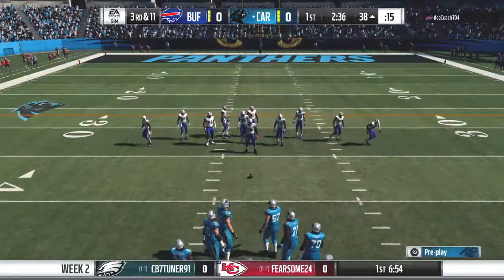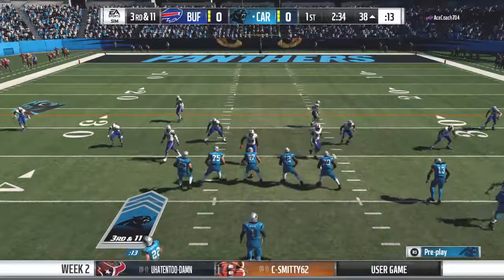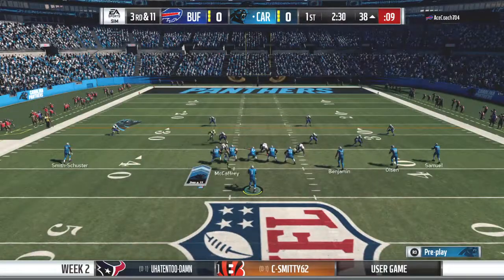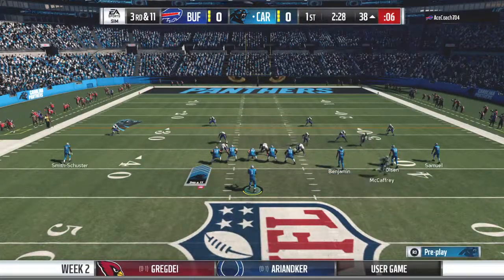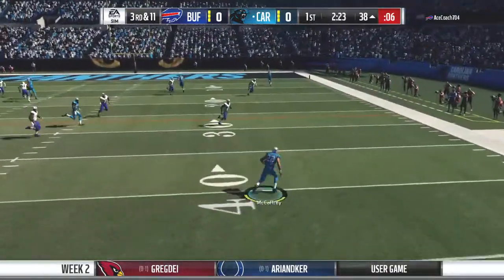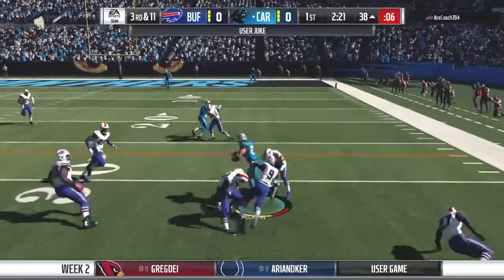Now they're coming up on play number 8 of this opening drive, but they're looking at a 3rd and long. Hey, you're on an island over there. Right there to 3. Watch one. Now Newton out to the flat. That's complete to his running back.